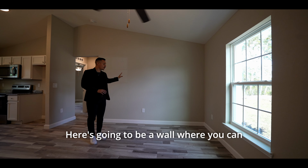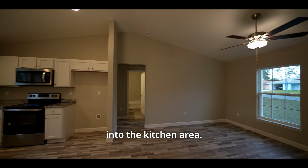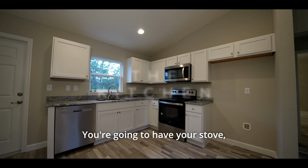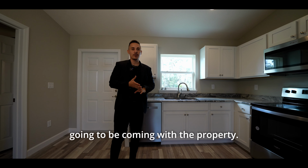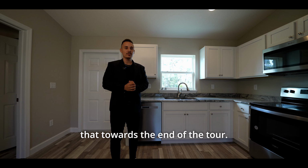Here's going to be a wall where you can mount your TV and all your good stuff. And then over here, we're gonna step into the kitchen area. This is gonna be a nice cozy kitchen. You're gonna have your stove, microwave, dishwasher coming with the home. The fridge, washer, and dryer are not gonna be coming with the property. And we're actually gonna talk more on that towards the end of the tour.